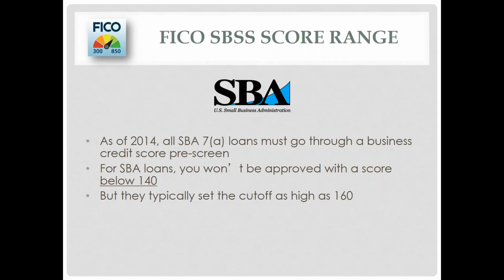So let's talk about this. It's very important. You cannot get a 140 score if you have no business credit established with FICO SBSS. So let's say you have an 850 consumer credit score, the highest consumer credit score you can have. And let's say you don't have any credit established with Experian, D&B, and Equifax. They don't know you exist. They don't even have profiles populated. If that's the case, you cannot get a passing score with FICO SBSS, which means if you ever want to get an SBA loan, you have to build your business credit.